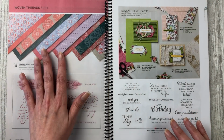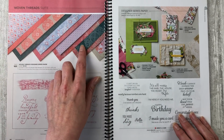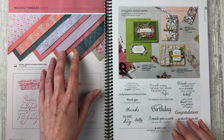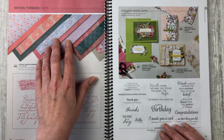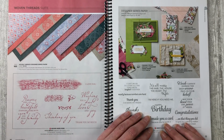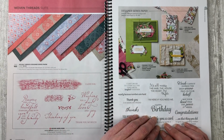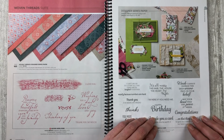You can see this gives you a bigger picture. That's the other thing about the new catalog this year. You will notice that the designer paper in the new catalog is much bigger. The pictures are much bigger, so you can see the detail and how beautiful the paper is. I just love that about the new catalog.